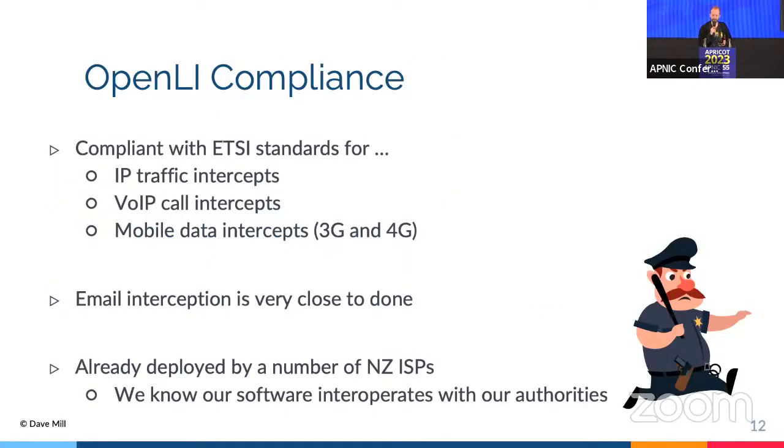OpenLI compliance, as I said before, is something that's very auditable. It does all those things I mentioned before. Email interception is being written as we speak and is very close to done. And many New Zealand ISPs have actually deployed it, and we know it works. It interoperates with the authorities in the correct manner.